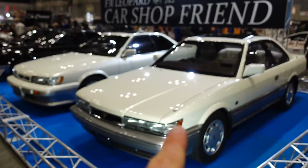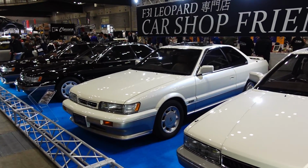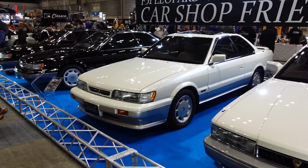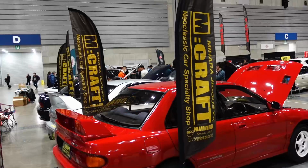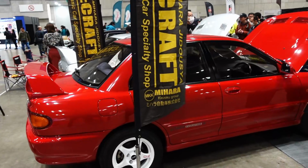Got to shout out Car Shop Friend again if you're into the Leopards. One of these, a beautiful one, slammed on chrome wheels, passed us on the highway coming here. Legit, he had to be coming here, but there's definitely a cult following for these cars. M-Craft here says Neoclassic Car Specialty Shop, and I think that's a very fitting name.